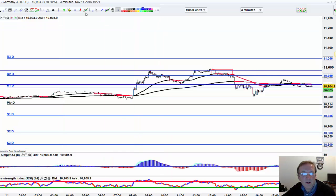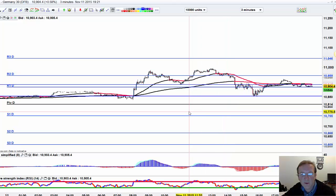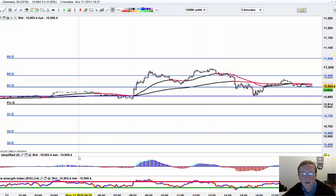So if you did no other short, if you stood aside and waited till the data came out, you would have got at least that move to the downside. So you're not in the business of trying to get every single move. What you are in the business of doing is making a living.